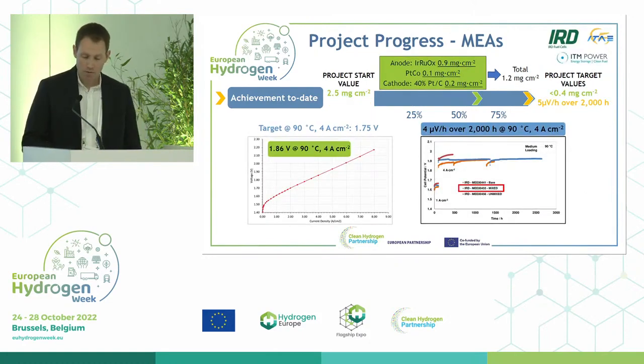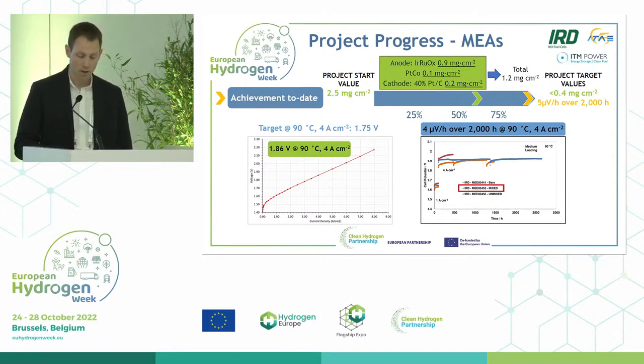Unfortunately, scale-up of the ultra-low catalyst-loaded MEAs and maintenance of the high performance proved to be a challenge. In comparison to the results from CNR, the large-scale MEAs produced by IRD appeared to suffer from catalyst activation issues. This was thought to be associated with the different deposition methods used to form the composite anode.